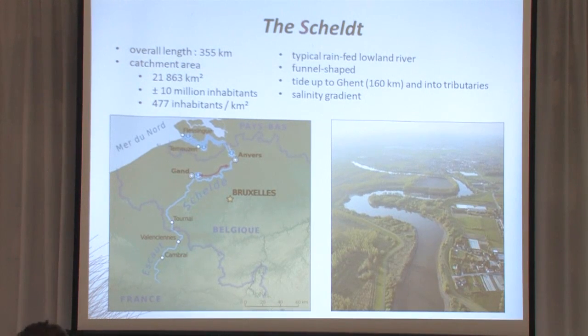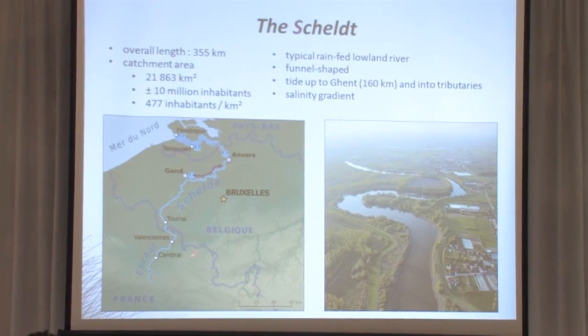Then as a second part of the introduction, the river Scheldt. The Scheldt in its length is quite a modest river, but it's as close to the Danube as you will get in Belgium. Morphologically, it's a typical rain-fed lowland river with quite a curly course. But it is a very important river because, of course, it's within this very densely populated region with about 10 million inhabitants in its catchment, with the city of Antwerp, the second largest harbor of Europe by tonnage. So it's an important river to the lowlands, at least society-wise.